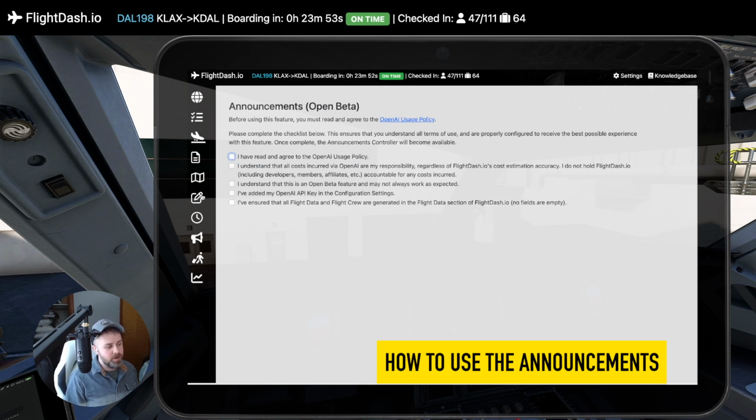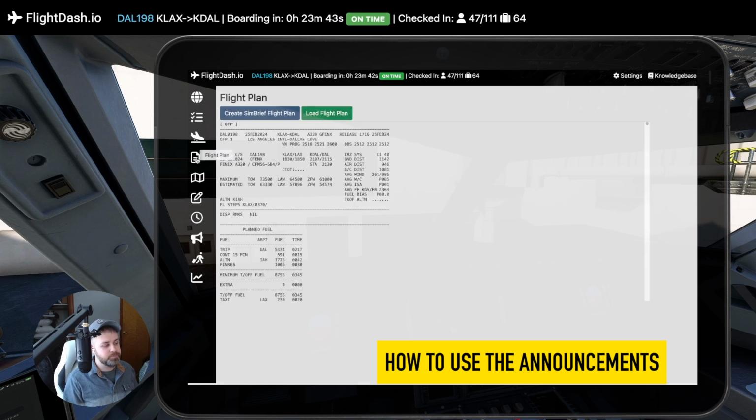So the announcements are on the left-hand column, this little loudspeaker icon. We're actually not going to click that right away. We first need to set up a few more things. So first, let's jump into our flight plan. Now, I've already loaded in a SimBrief flight plan for this demonstration. You'd obviously want to go ahead and create one if you haven't already.